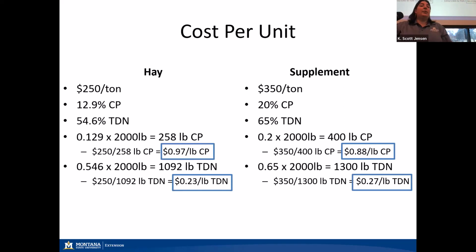But math's pretty simple. You get your pounds of protein and energy for both supplements, 0.129 times 2,000 per ton, because that's how we buy everything. Then divide the price by how many pounds of that nutrient. So with hay, it's about 97 cents per pound of protein. Obviously, if that hay price is higher, the protein will be higher, but it's also going to increase your price. About 23 cents per pound of energy. Our supplement is 88 cents per pound of protein, 27 cents per pound of energy.